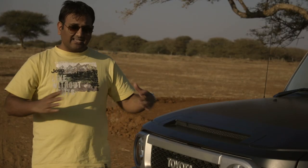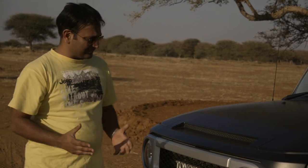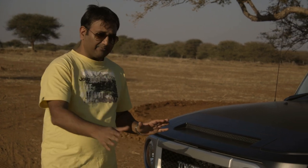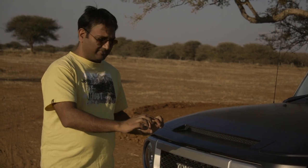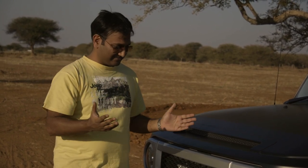So what the designers at Toyota decided was, they said, no, that's way too modern. We have to go completely retro with this. So they scrapped the logo and just put the old-fashioned emblem, Toyota. And somehow it just looks magically beautiful.